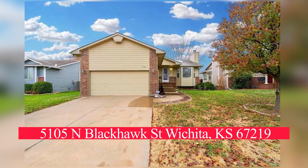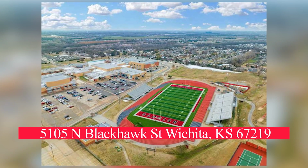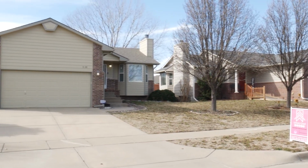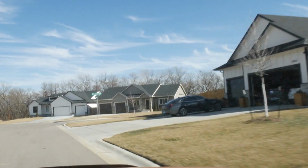But today we're here at 5105 North Blackhawk Street in Wichita, Kansas, and it's in the Heights High School district, which is just north of here. So this one was built in '06, and it's one of the older houses in the area. There's still some new builds going on like down the street and to the south of here, but it's a really well-built home. It's got quality construction features with it, as opposed to some of the older houses that break down and that kind of thing.